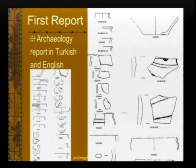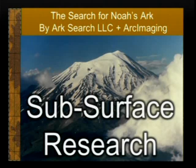All right, so now we're moving on past archaeology to subsurface. I love archaeology. Dr. Randall Price let me do all the archaeology work, and then he focused on subsurface in general, and we worked together on that. This is a 2010 team.